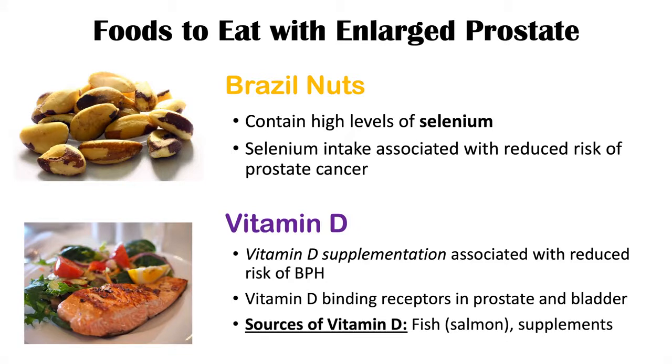Some sources of vitamin D include fish like salmon. So we talked about salmon being a good food to eat if you have an enlarged prostate. And we can also get vitamin D from supplements. Now you might be thinking, why don't you take vitamin D from some other meats or dairy products? Well, we find that red meats and dairy products may not be good for prostate health. If you want more information on foods not to eat with an enlarged prostate, please check out my lesson on that topic. So the sources of vitamin D I mentioned here, like salmon and vitamin D supplements themselves, I mention because some other sources of vitamin D, like red meat, may not be good for prostate health.